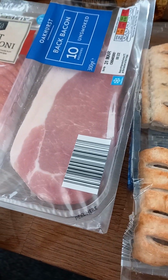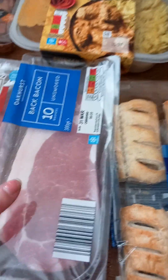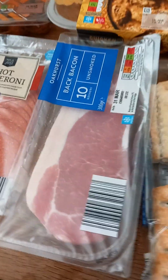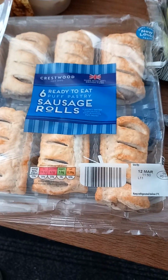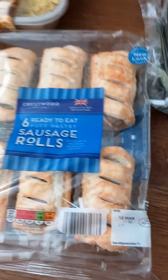Some back bacon again for the chicken and bacon pasta, and if I want anything through the week, what I normally do with this is I just cut the fat off it to make it a bit more healthy. And obviously fry it in the fry light rather than the oil. Sausage rolls, always a staple in our fridge. I think I mentioned last week, if all else fails, Thomas will eat a sausage roll.